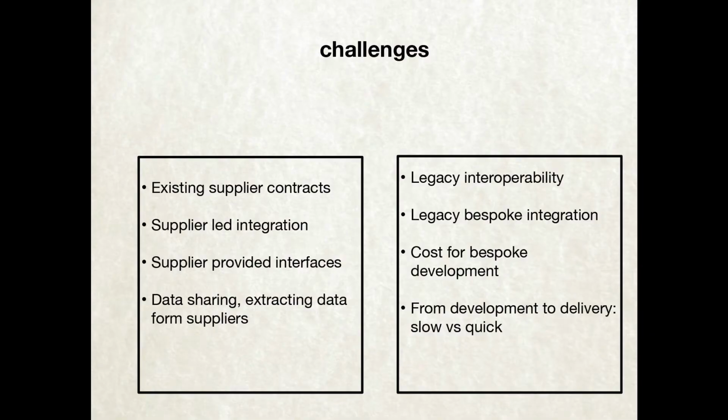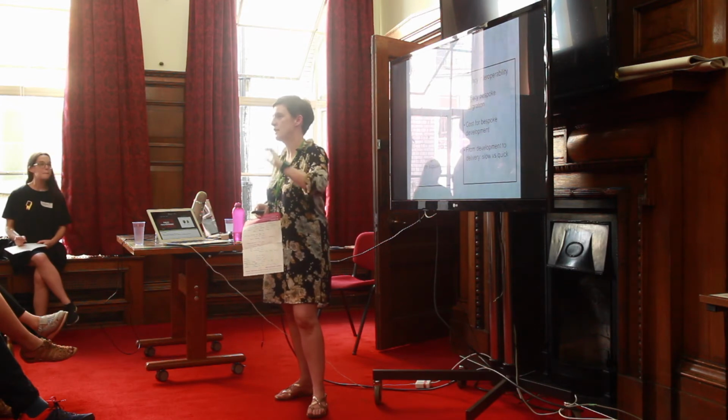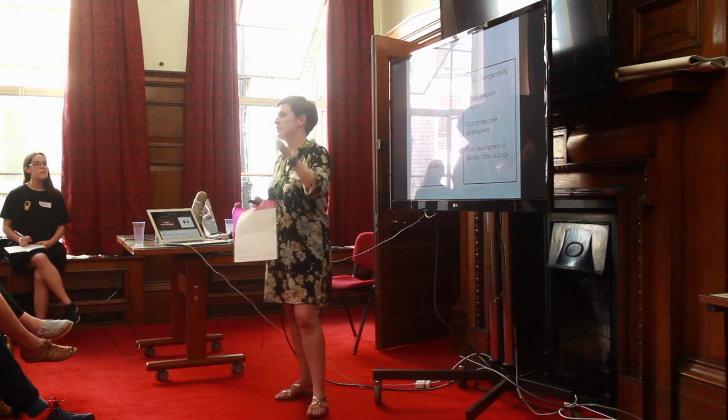So one of them is the legacy piece, and this is something I think you'll all come across when you're developing solutions: you'll have bespoke, coded-on-the-back-of-an-envelope queries to and from databases, and when you suddenly have this great tool that's going to allow you to pull data in and out, you realize it doesn't work because this whole spaghetti junction of coding means you can't pull a bit of it out; you have to pull the whole thing out and start again.